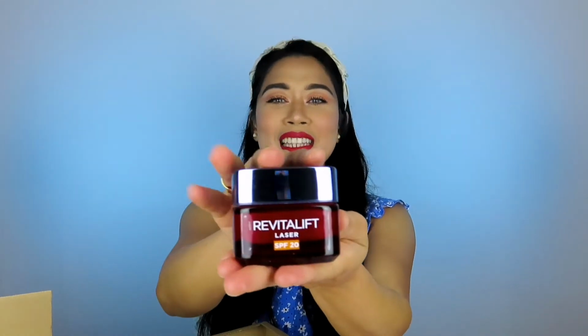First, I have L'Oréal Paris Revitalift. This is Revitalift Laser from L'Oréal Paris. Let's see. Oh no. Revitalift Laser SPF 20. I need this for summer because here summer is so hot, and I don't want my skin to break out.